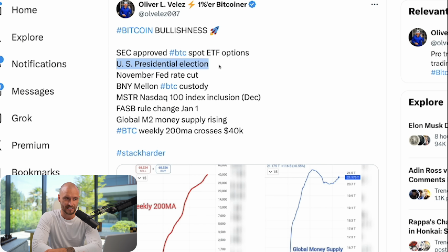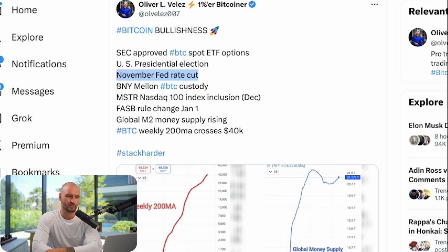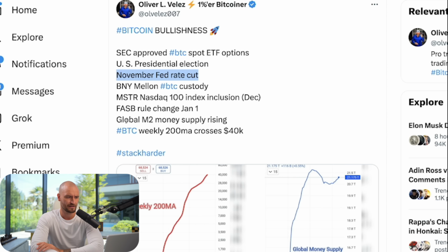We have the US presidential election. We have the November Fed rate cut coming up. It's like a 90% chance of a rate cut in November, and maybe even a double one. Then we have so many other things. We have the FTX distribution coming. We have the M2 global money supply rising. And just in general, the Bitcoin weekly 2MA crosses 40K. So it actually keeps looking very good technically, even though people are quite upset about the current price action.